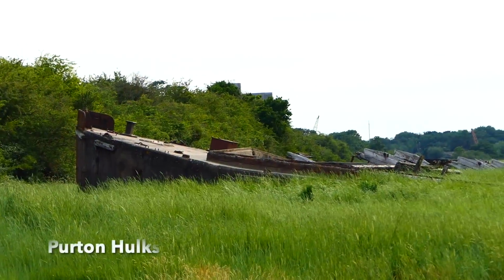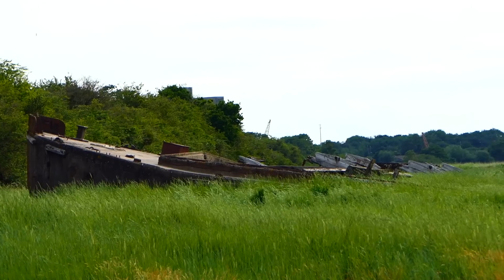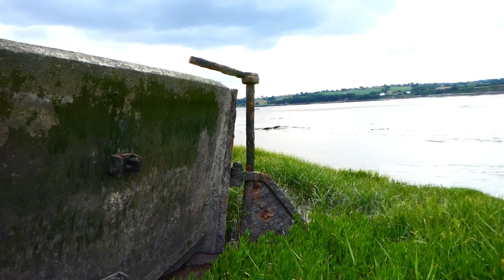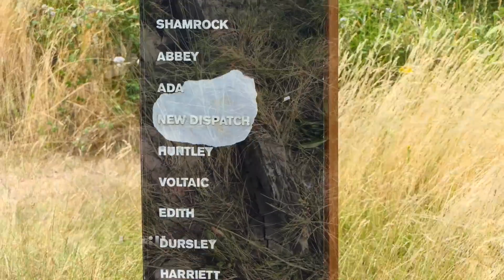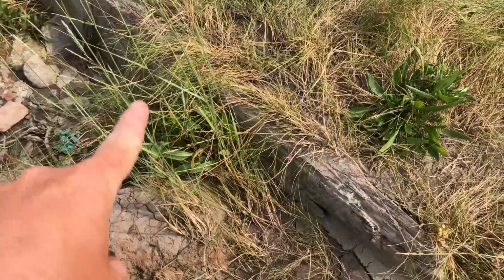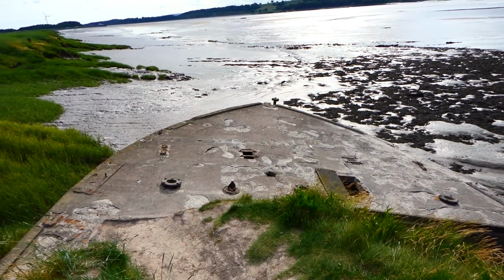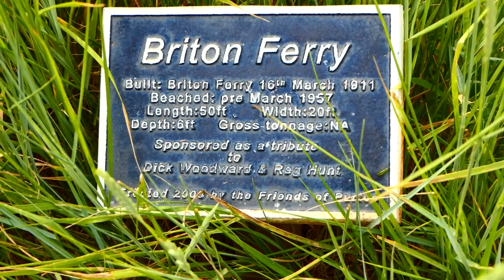I can completely see now why other boaters have said you have to stop here. We're at Purton Hulks, where you can get up close to ships over 100 years old. 80 of them lie here, filled with silt and sunken into the banks to protect the land from erosion. There's an eerie beauty here, made even more special by the story plaques which outline each boat's history as you walk along.